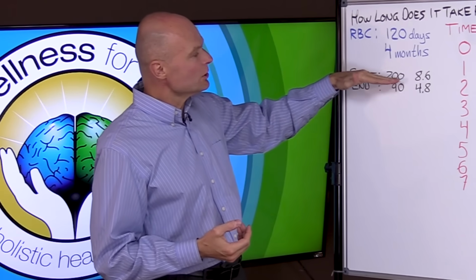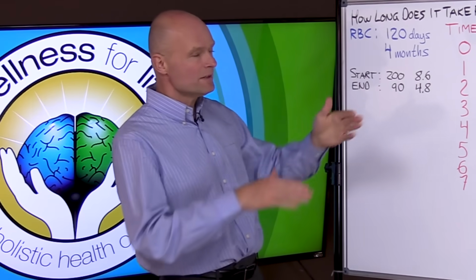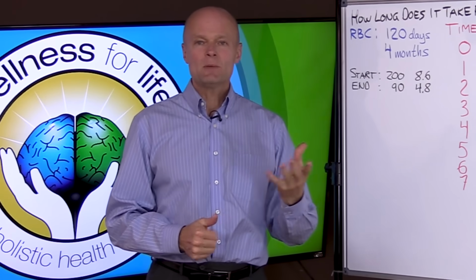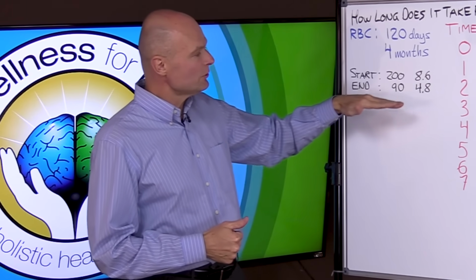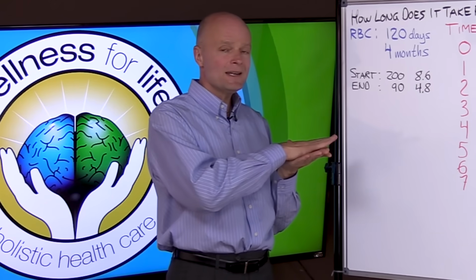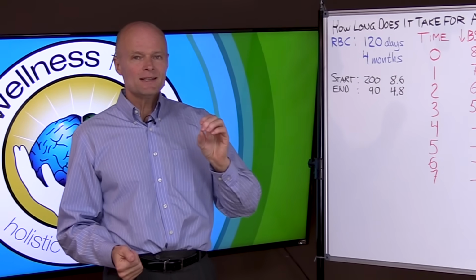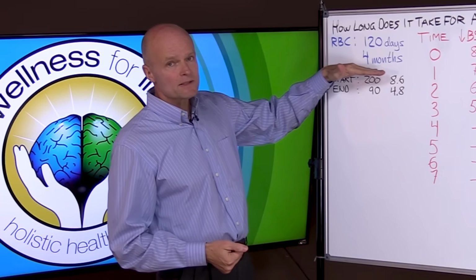We're going to assume a starting blood sugar of 200, which means if you maintain a blood sugar of 200 for a while, you're going to have a measured A1c of 8.6. Then we're going to assume that you drop it down to 90, and someone who has had a blood sugar of 90 for quite a while is going to have an A1c of 4.8. So the fastest this could possibly happen would be 4 months.